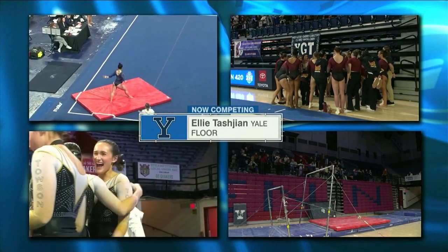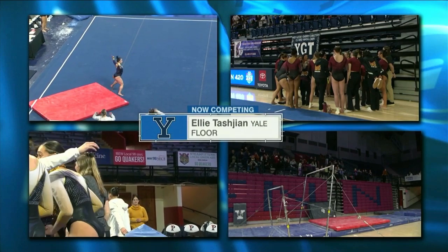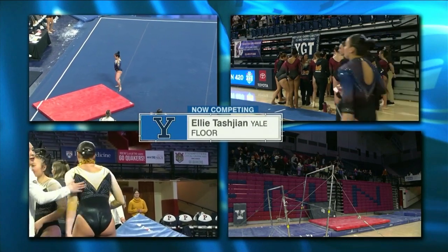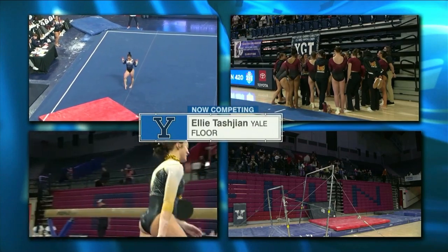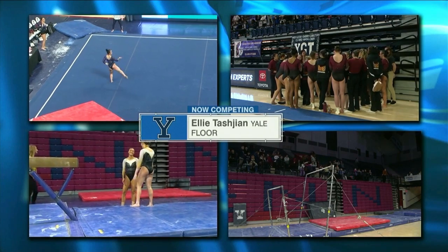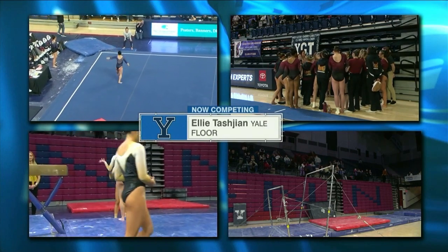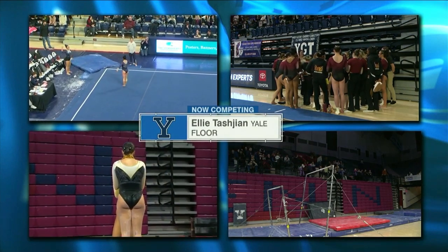Tashin, lone one to compete, working on the floor. Trying to help Yale kind of cement this rotation. After kind of a tougher start with Strauss, Ellie Kearns maybe not having the outing she would have liked. Tashin has a chance to kind of put a bow on it. And she's such a powerful tumbler. Nice height on those leaps as well.